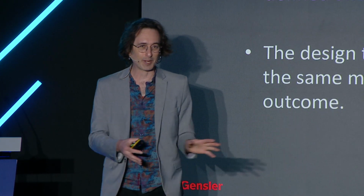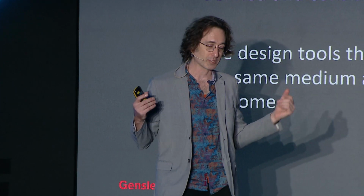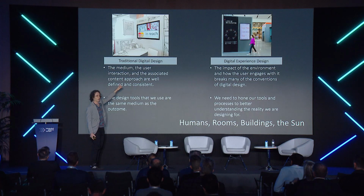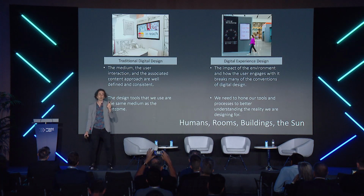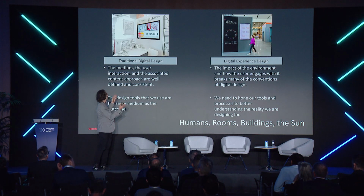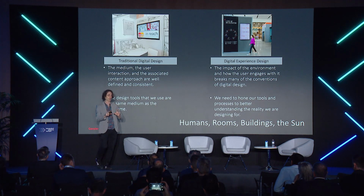All right, now we're going to dive into the part that makes me really excited and something that I've been pursuing for almost 20 years now. And I think at the core, one of the things that you have to shift your mind to understand, on the left here, you've got a 16:9 screen on a wall. And this is a traditional digital design exercise. I think there's two aspects about it that are key. One is that this is a really known medium. It is the size, but also the size it stays compared to where you are. If you're further away, it gets bigger. If you're closer, it gets smaller.